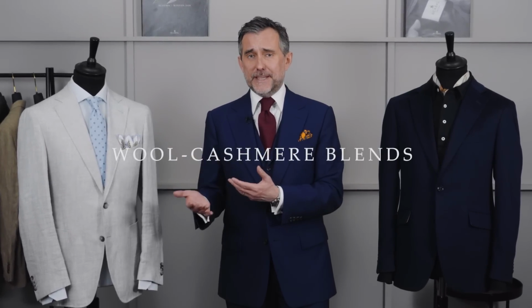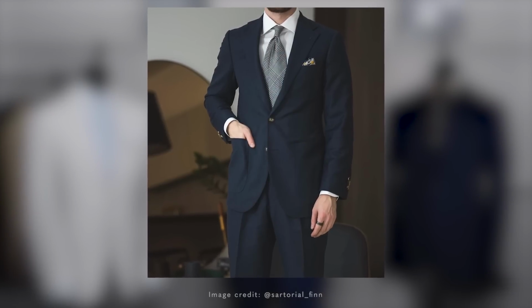Another popular blend you find in menswear a lot, particularly in winter, is wool-cashmere blends. So I like things like wool-cashmere flannels, where you get 10–12% cashmere. It makes the flannel a little bit richer, a little bit softer. You sometimes get slightly different colours coming through. That's a lovely thing to wear. It also means it's more resilient.